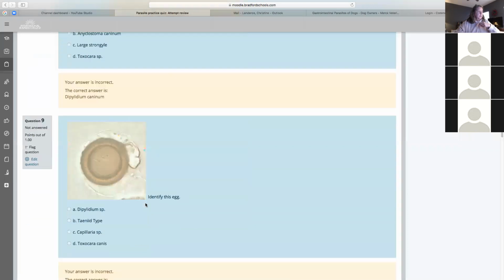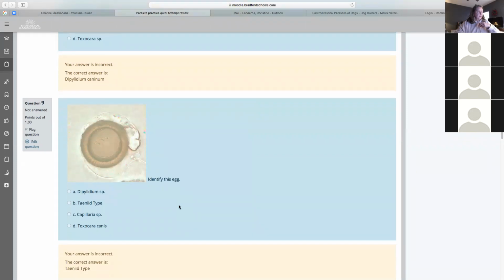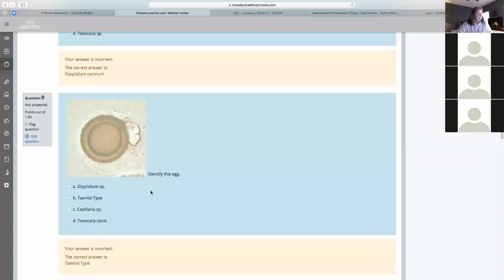If you look at this one, you've got this very thick shell, and you've got those striations. We talked about those striations, and then we've got these little guys here in the middle, Taenia. So that's very distinctive of the Taenia type egg.